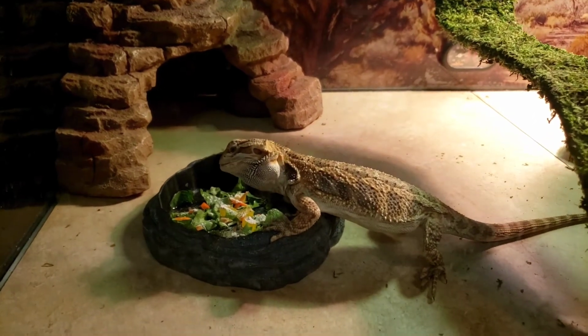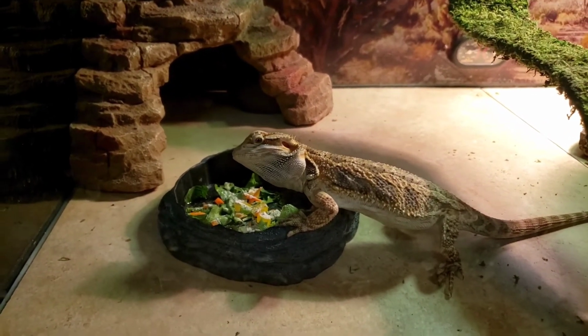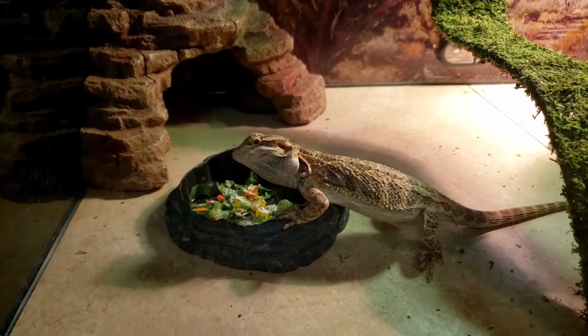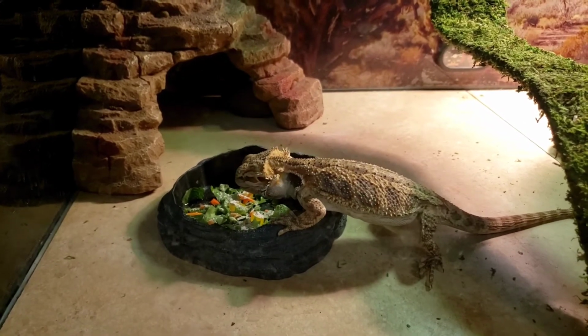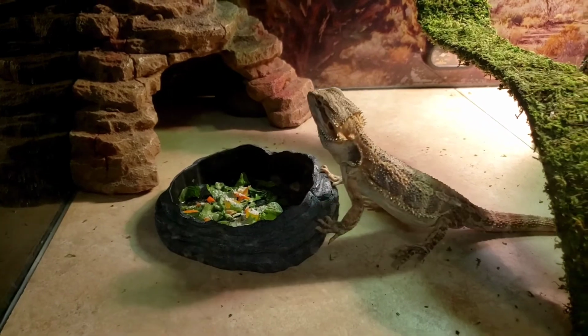And as you can see, only at 5 or 6 months, I worked a lot with this dude when he was younger on the vegetables, hand feeding, and everybody says juveniles are hard to get to eat their vegetables, but not this guy. When you start young, hand feed them, really work with them every day, you can get them to eat their veggies.